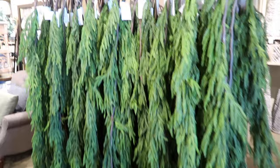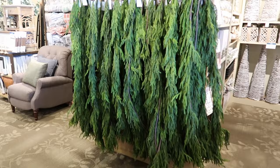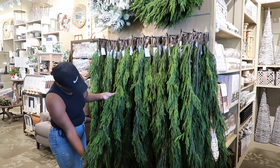These pine garlands are just beautiful. I think they are probably the prettiest holiday decor that Kirkland's had in the store. They're $40. They weren't on sale this day, but keep checking back if you're interested. Eventually, I'm sure they will go on sale.